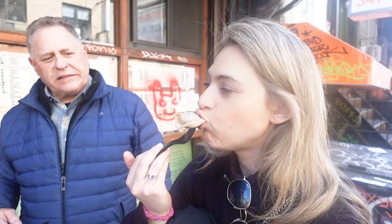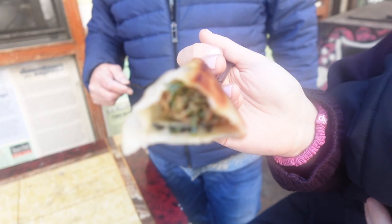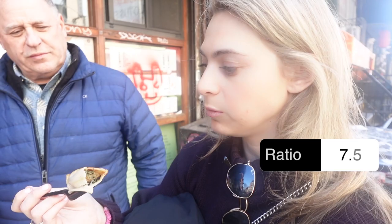It's good. I'd give that an 8.5 in taste. What about ratio? Five. I think it could be a bit better, but I'd argue at least they're giving you a lot of meat. Yeah. So, ratio of 7.5. Really good. I like it. The dough is really good. I like the dough on this one. Presentation, I'll go 6.8.